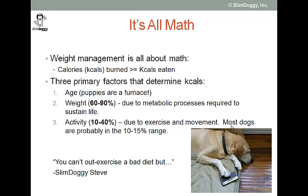And then the third component is their activity or their exercise. And counter to the weight, most dogs will probably only burn around 10%, maybe 15% of their daily calories based on the activities that they do. Now, there are great exceptions here. Slim Doggy Jack, for example, who runs with me several times a week and goes out for multiple walks per day and plays different kinds of games, probably burns closer to 20 or 30% of his daily calorie burn.